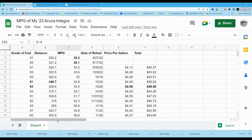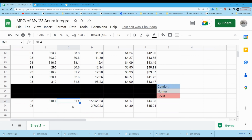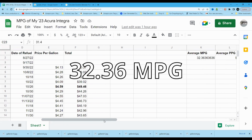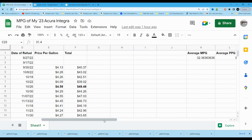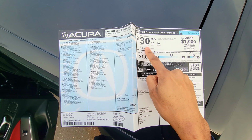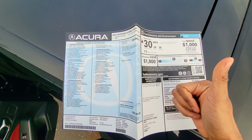Okay, so I actually did some averages here. The first average I did was miles per gallon. From the first day that I got the car until the last log that I did, the average I got is 32.36. Remember, in the beginning of the video I said 32.4, which I rounded up, but it's technically 32.36 repeating. So that was my miles per gallon, which does exceed the 30 miles per gallon that Acura claims for this car. So it exceeds that, and I'm very, very happy for that.